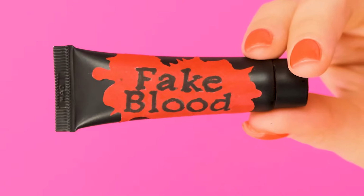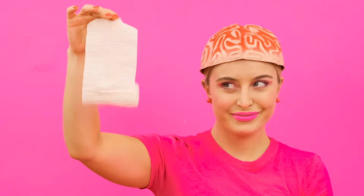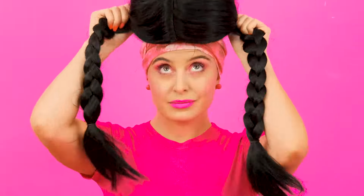It was good, but something is missing. For example, blood. I'll take the red paint and smear a white bandage in it properly. And then I'll wrap it carefully around my head. I'd be scared of that too. It looks really creepy. I'll put on a wig so that Susie doesn't suspect anything ahead of time. I think it suits me.